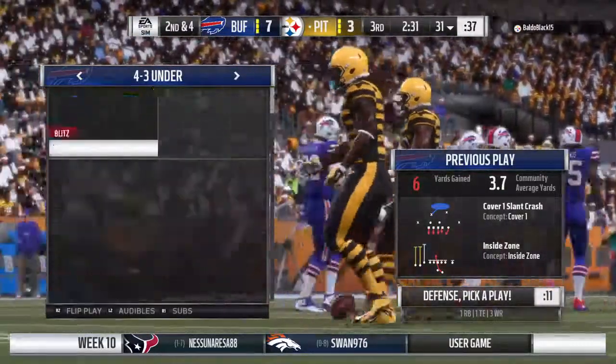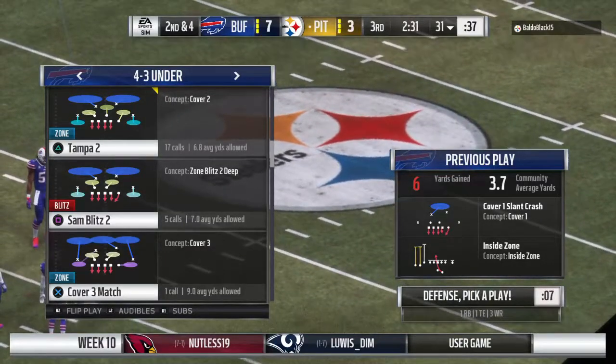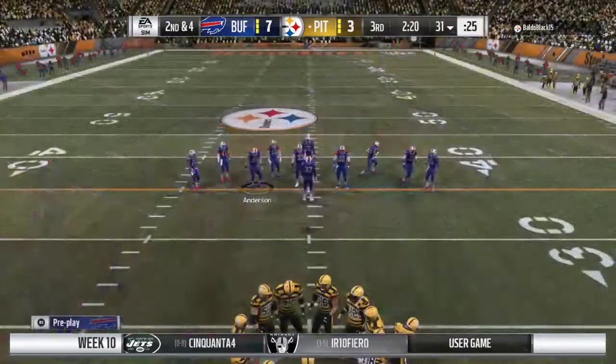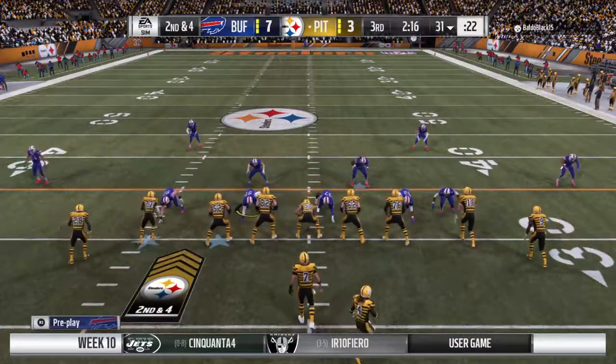Well, it's time for them to be good teammates right here. And what I mean by that is possess the ball for a little while. Get at least 2 first downs. Give their defense a chance to settle down a little bit after they give up a touchdown. They'll come up now 2nd and 4 from the 31.